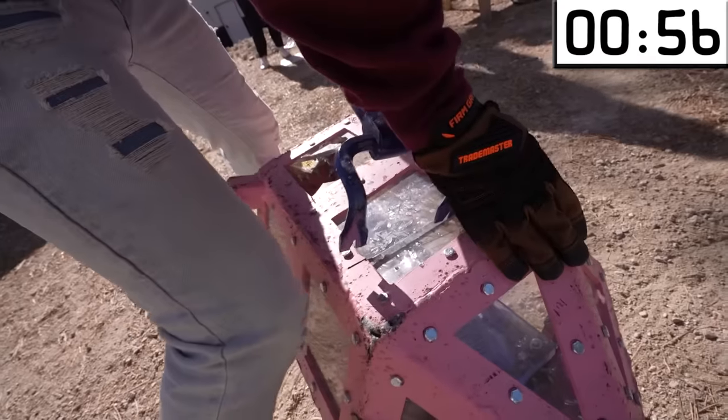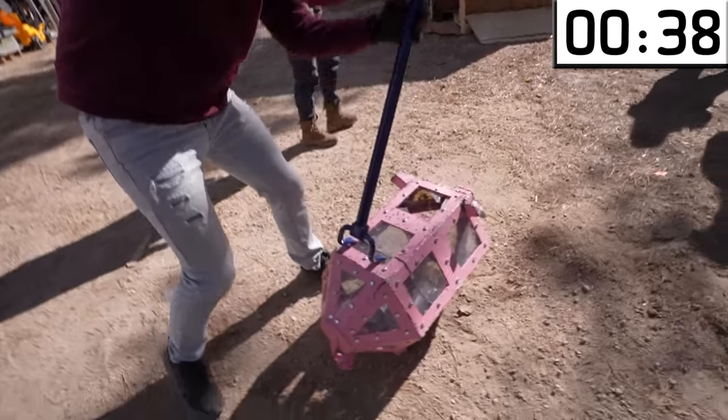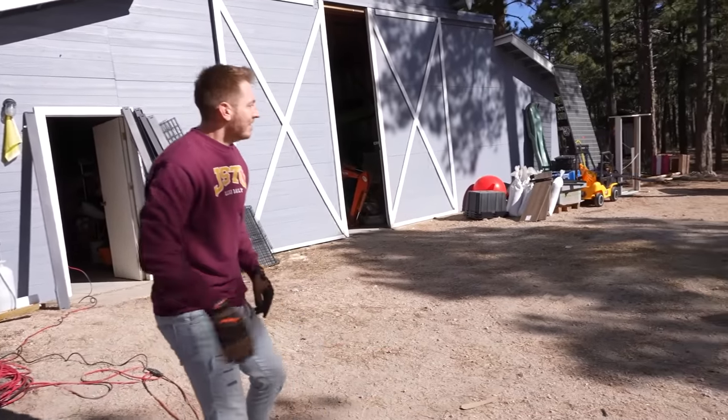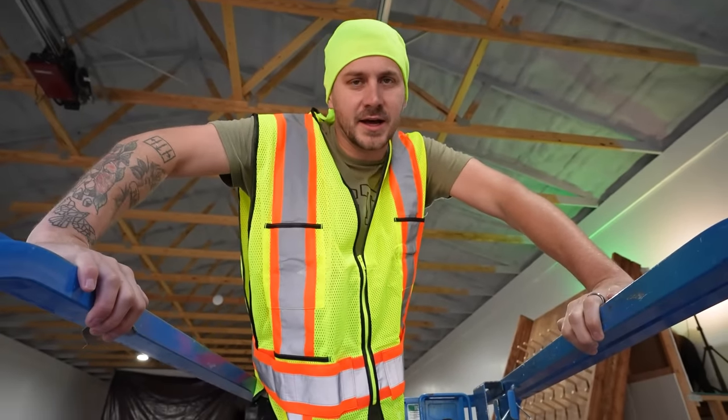Is this seriously not wide enough? Wait, I think it's in there. Oh, come on, bud. I figured out why this thing won't go higher. It's because we've been on uneven ground.